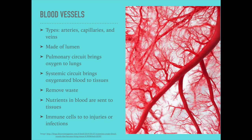Blood vessels form a tubular network throughout the body that allows blood to flow from the heart to every body cell and then back to the heart. The three types of blood vessels are arteries, capillaries, and veins. Each blood vessel consists of a layered wall surrounding a central blood-containing space called the lumen.